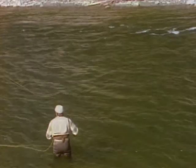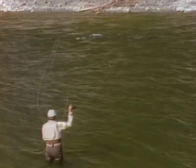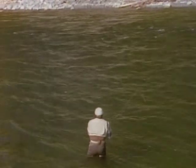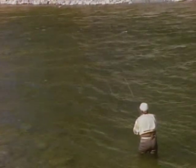Now, you remember the good old downstream swing? Well, in this case, I'm going to make my presentation down and across with a reach cast that'll get my line straight, avoid that belly. I'll mend, follow as the line and the fly go swinging downstream.